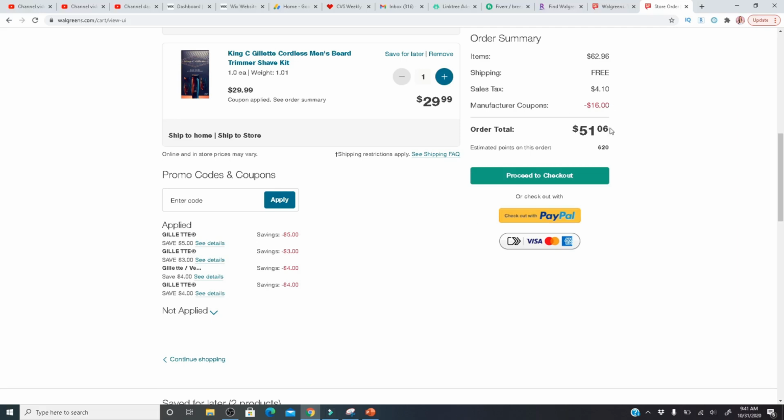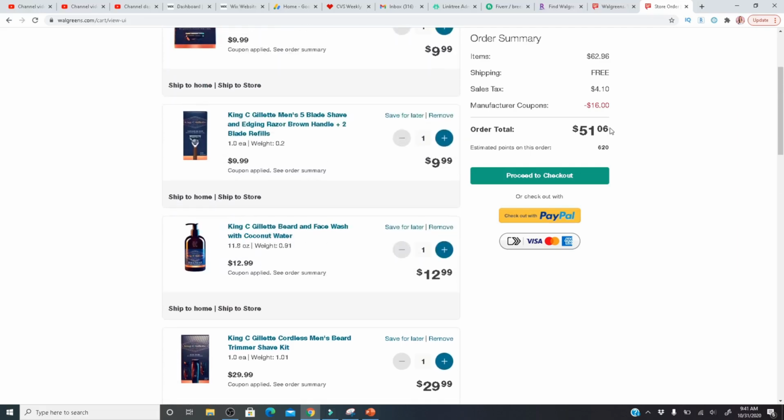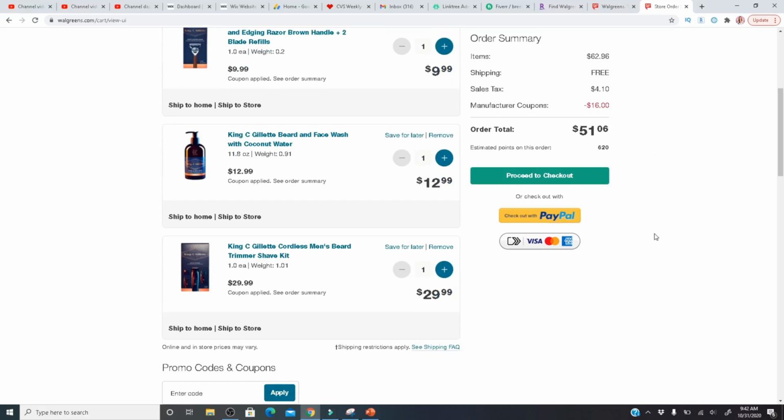We'll be left to pay $51.06 out of pocket. But we are going to be getting back 30,000 points because for every 20 we spend on King C Gillette Razor, we are going to get back 10,000 points. Now, the reason why it says estimated points on this order, only 620, is because it's Saturday and this deal starts tomorrow on Sunday. So just keep that in mind. If you try to do this deal on Halloween, it's not going to work. You have to wait until Sunday, November 1st. That's when Walgreens is having the deal on the King C Gillette razors and products.